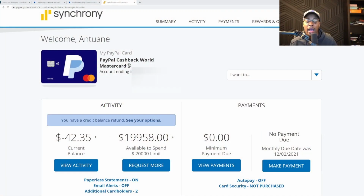I spoke with the representative and they submitted the request manually. This is the first time that I've ever had to do a manual request through a customer service representative with a credit limit increase for the PayPal MasterCard. It was a little unusual, but they did come back with an approval for a credit limit increase of $20,000.